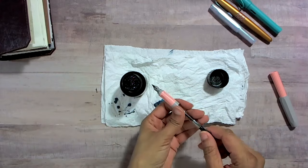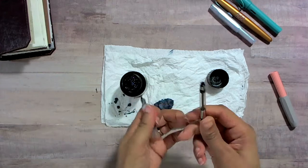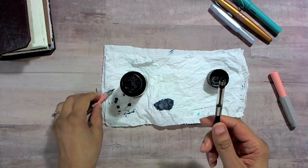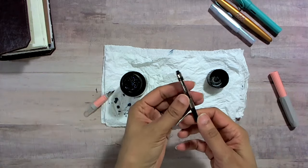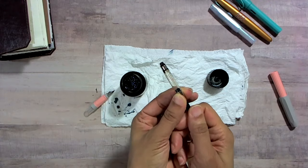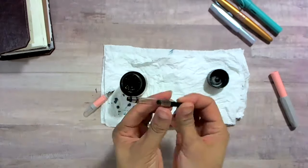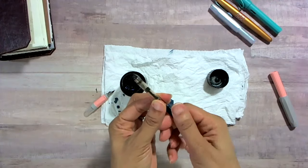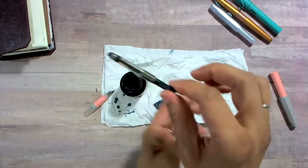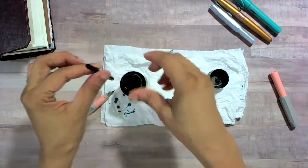I'm not going to stress out too much about that. You could also take some fountain pen people are cringing right now, but you could take out the converter, wind it all the way down, stick it right into the ink, and then bring that ink up. And I think that's actually how I'm going to do it.